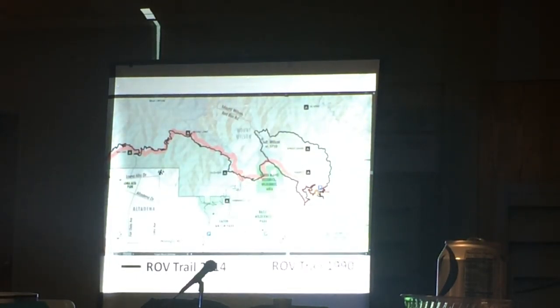KMZ. Oh, it's a Google Earth file that you just press on when you have Google Earth open, and it downloads into your Google Earth, and that puts the trail right on there. You can zoom in, zoom out, and it's part of your tools.